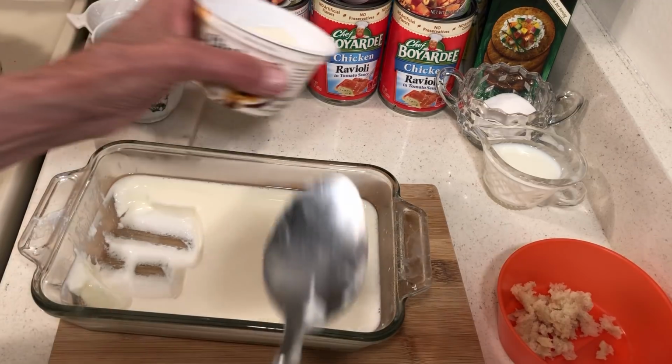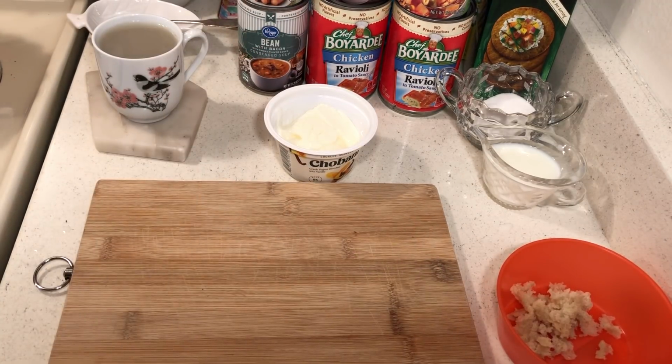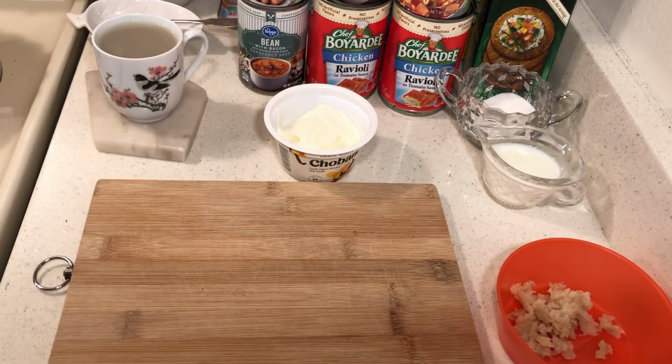So why do you want to know how to make yogurt? Well, there's a good reason, because if you should have to go to the food bank, you don't want to be caught without enough dairy.